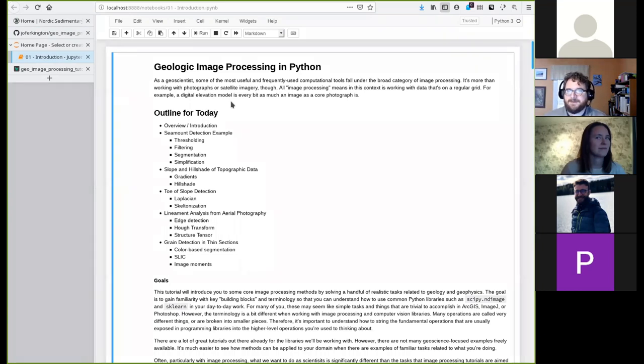For the tutorial itself, I'm going to go over a few different examples. We're going to work a lot with some of the same data, and then at the end, we'll move on to other data types. The goal is to start with data that everyone's familiar with, and the operations will generalize to a lot of different types of data. So we'll start out with a seamount detection example. This is going to be using a digital elevation model. It's data that makes sense to people intuitively. And we'll just walk through a lot of basic thresholding and filtering.